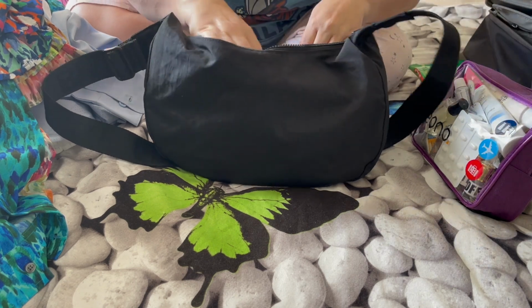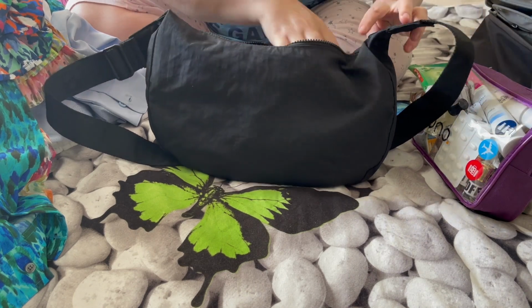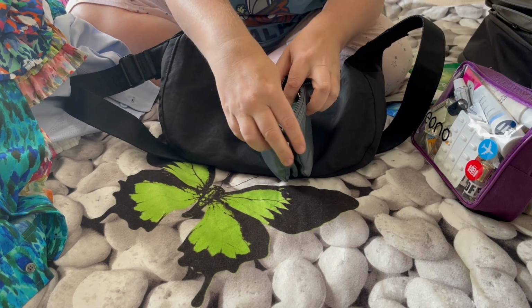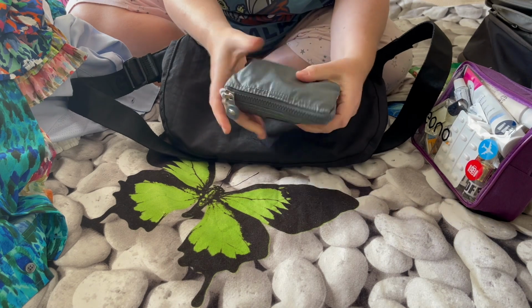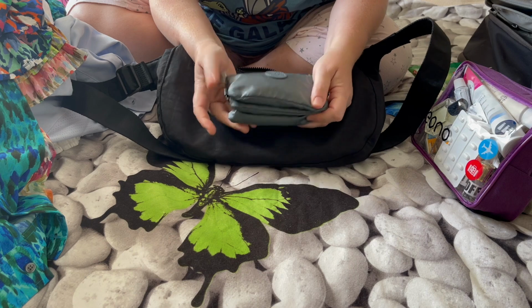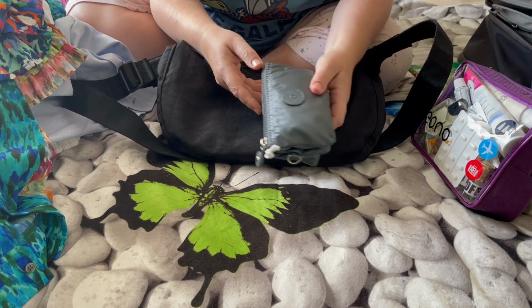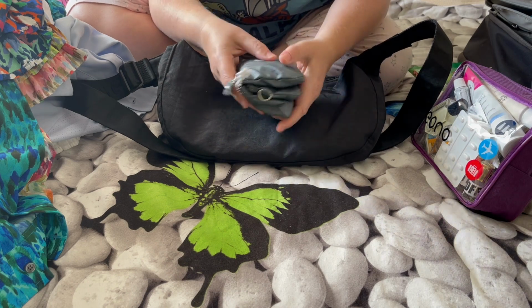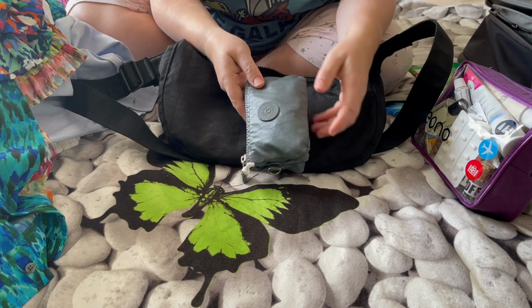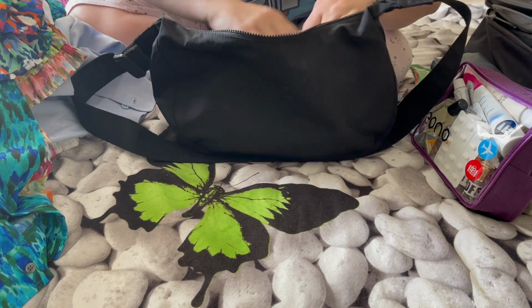So there's that. I had a hair clip. And then in this pouch, I had my jewelry. I like to travel with jewelry because I feel like it spices up the outfits. It's just a little Kipling pouch. And I have plenty of jewelry. I wore probably a third of the jewelry I had here, but I always like to have the options because with different trips I will wear different things. So I had this.